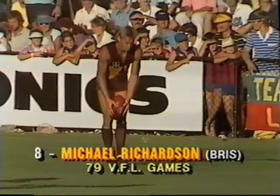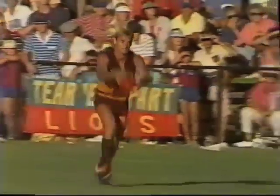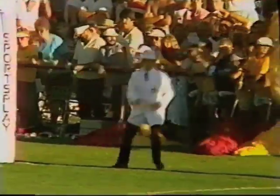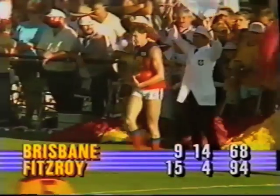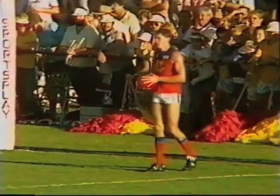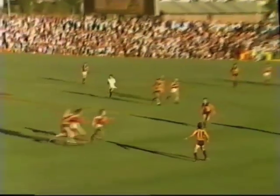27 points the margin at the moment. I don't think he'd make the distance. Right up to the square, though. O'Keefe was up high. It's off the hands of O'Keefe and through for one more point. So the Bears, five of the Bears, 14 points have come up off the hands or rushed through. Grant Laurie preparing to bring the ball back into play. 68 to 94 as Laurie comes wide.